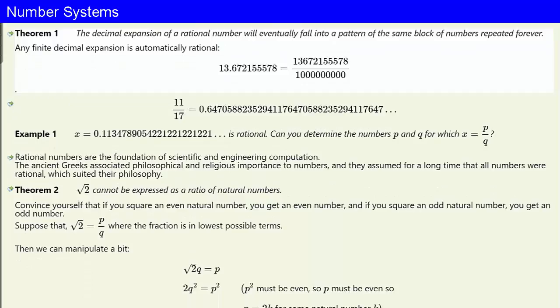There's a very simple theorem to describe the decimal expansion of a rational number. It says that the decimal expansion of a rational number will eventually fall into a pattern of the same block of numbers repeated forever. Notice that any finite decimal expansion that ends after a finite number of digits is automatically a rational number. For example, 13.67215558 is just the ratio 13672155578 divided by 1 with a whole bunch of zeros to put the decimal in the right place.